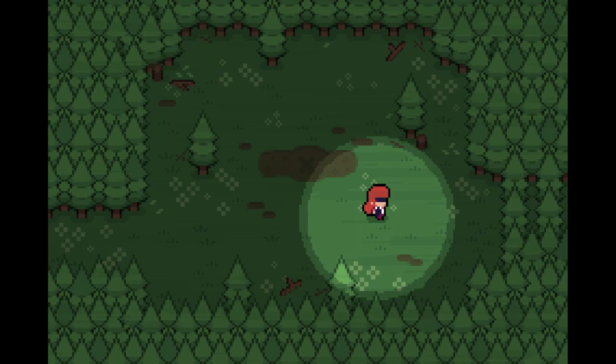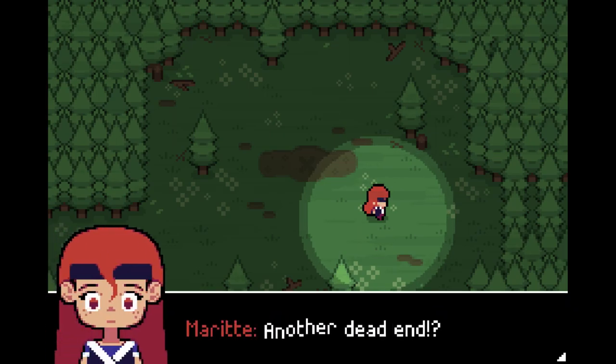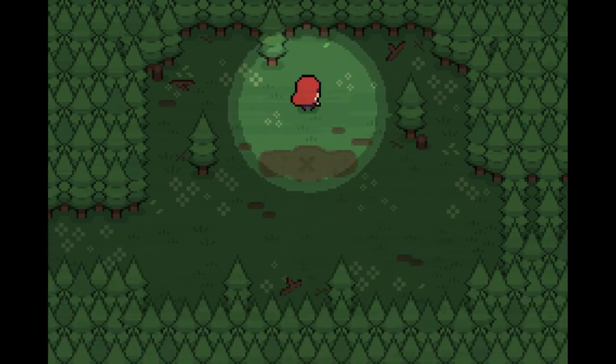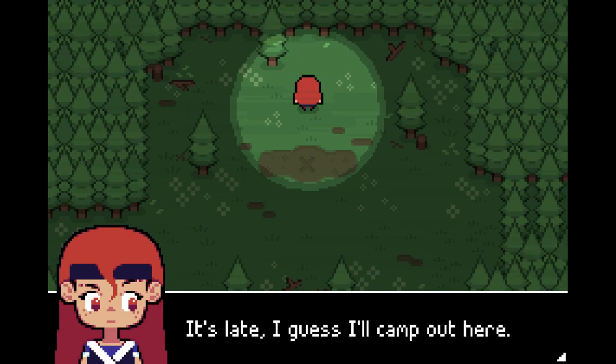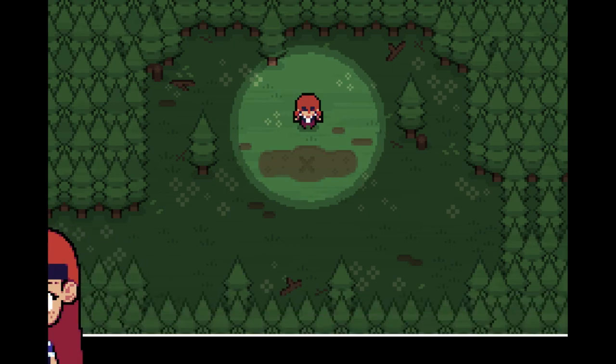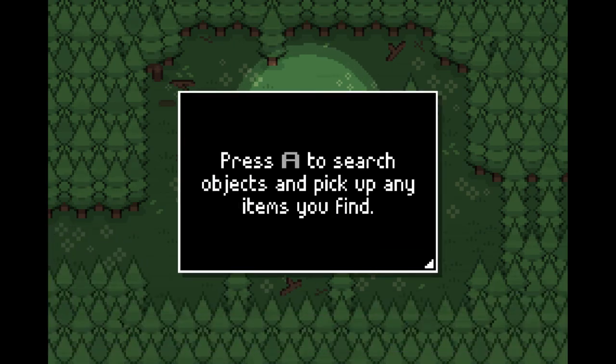Oh, she's moving on her own. Sorry, they're moving on their own. Merit? Another dead end? It's late. I guess I'll camp out here. At least there's lots of wood to make a fire. Press A to search objects and pick up any items you find.